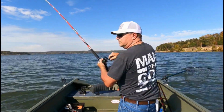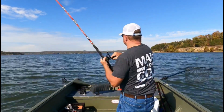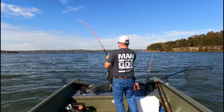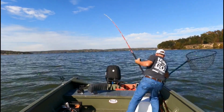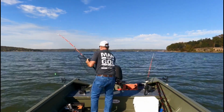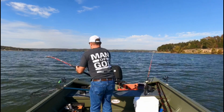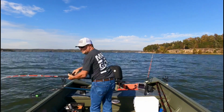Pulled out a lot of line when he took off, man. He was stripping drag. Can't tell how big he is. I just seen a big old tail come up back there splashing. Got me on the wrong side of the boat.